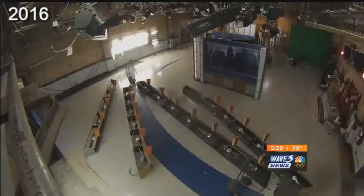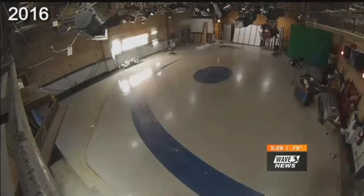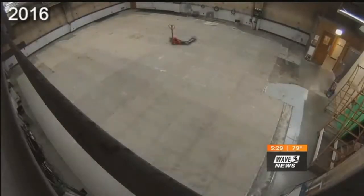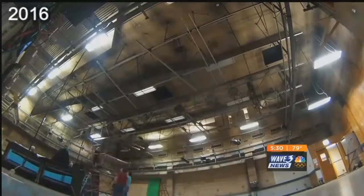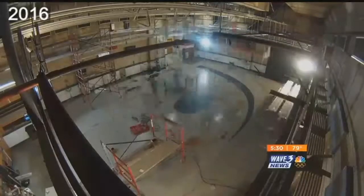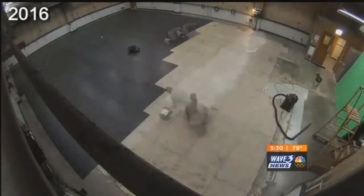This wasn't a small job, but a floor-to-ceiling renovation. Everything in the old set came out. It had been there since 2007. The floor since the early 80s. And that lighting grid had been in place since Dwight Eisenhower was in office, 1959. Yep, it was time. First, our new floor went down. It's a high-gloss black.